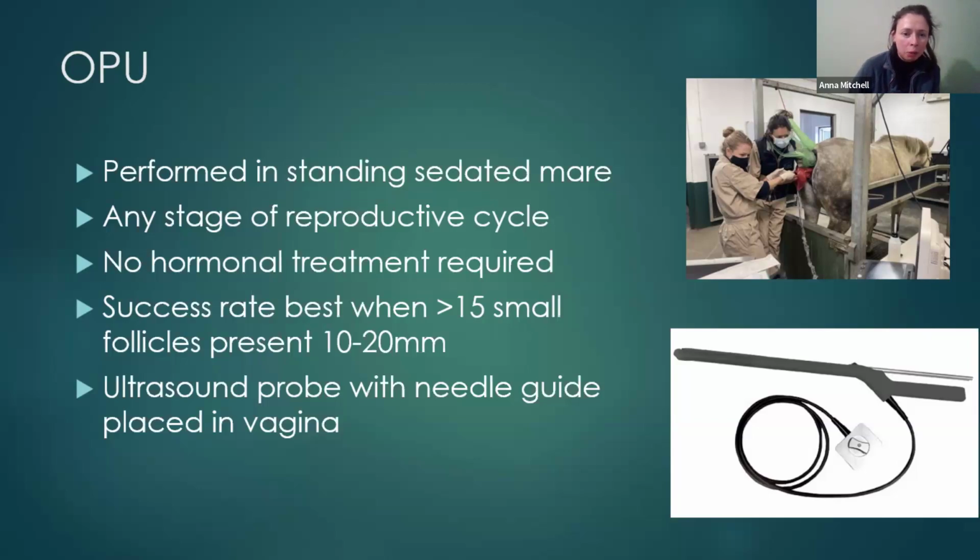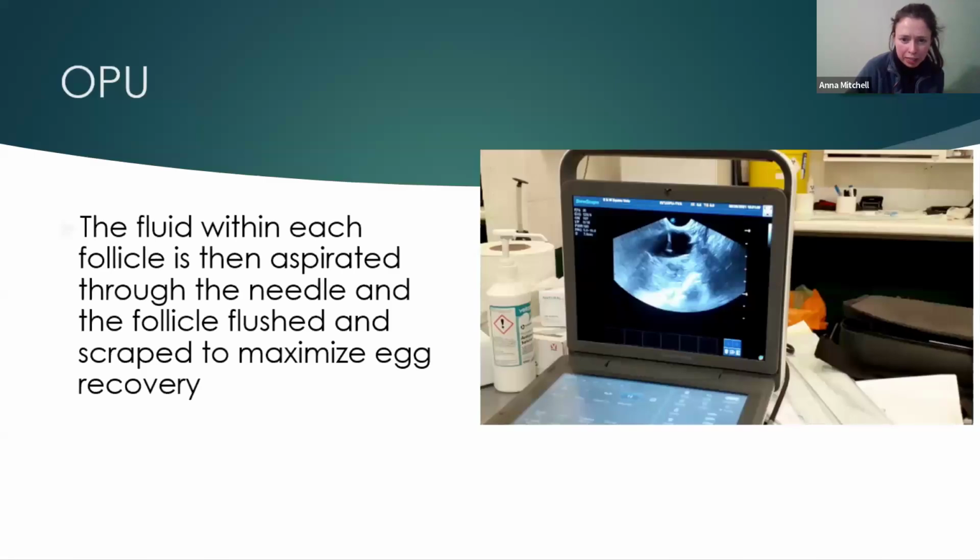So at least 15 small follicles, sort of 10 to 20 or 25 millimeters, is ideal. And then we have this big, long ultrasound probe that goes into the vagina, and there's a needle guide that goes through. A large needle goes through this guide, and then punctures the follicle within the ovary.